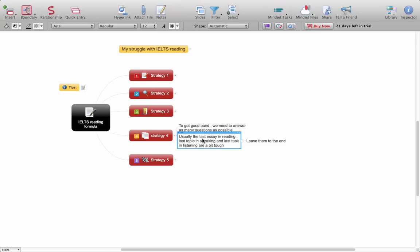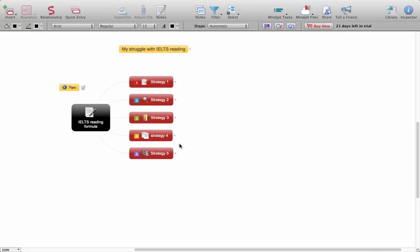This is something I have noticed. Usually the last essay or the third essay in reading is a very tough essay. So leave that essay to the end. It's the same with speaking and listening. The last topic or the task is a very difficult one.